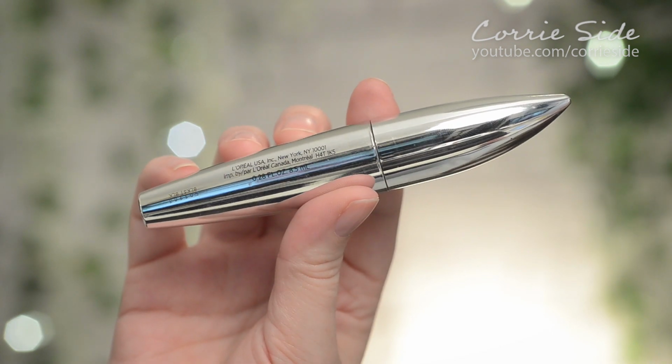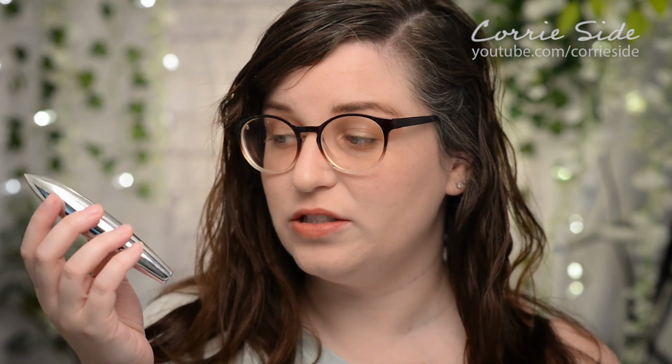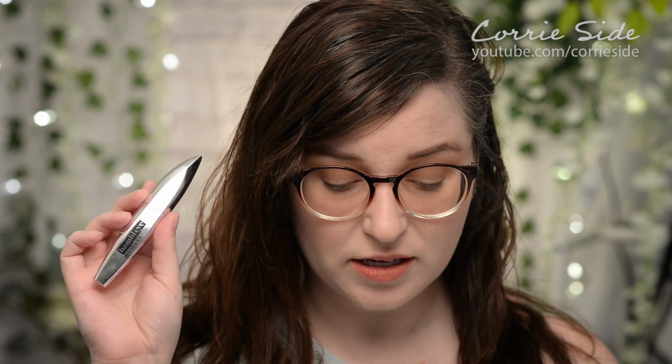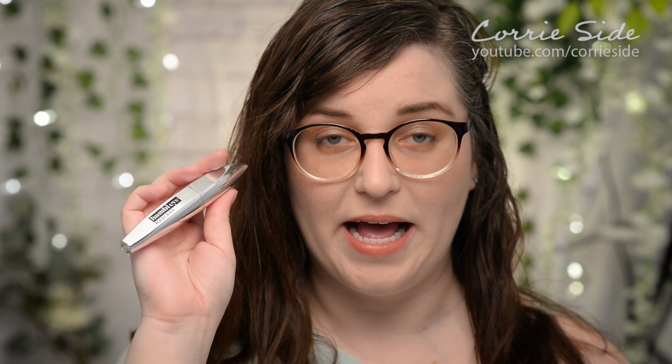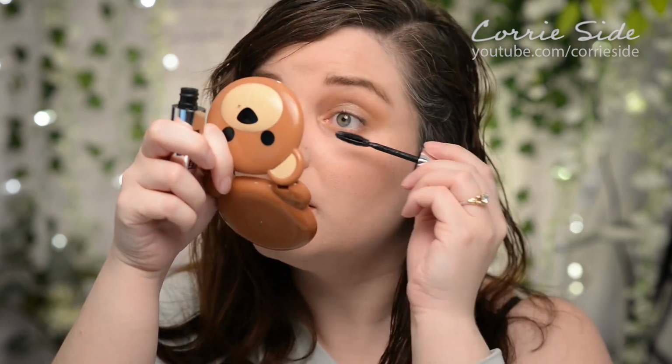L'Oreal is based out of New York. This contains 8.5 milliliters of product and it retails for about, I'd say, 13 to 15 Canadian dollars, depending on if you can find it on sale or not. This is the color Blackest Black, and I think they also have a brown black color as well. But of course, I always go for black. So let's go ahead and throw it on and give it a full 12 hours.